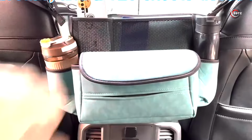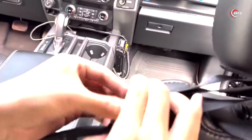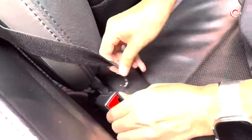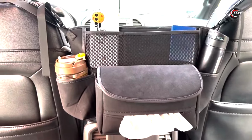Crafted from luxurious suede, it adds a touch of elegance to your car's interior while ensuring durability and easy maintenance. Say goodbye to the chaos and hello to the JEYODA Car Suede Seat Organizer for just $40. Keep your car tidy and your essentials within arm's reach with a JEYODA Car Suede Seat Organizer.